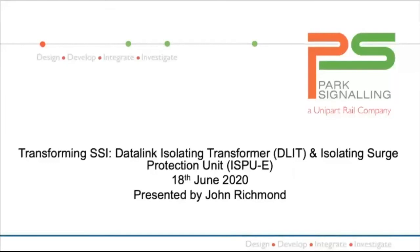So what we're going to talk about is the data link isolation transformer and the isolating surge protection units, which are produced by Park Signalling. What I'll do today, just a little process of what we'll go through, very brief background of the company. We'll talk about what the SSI signaling is and how the data link feeds into that, and then how the products that we've just mentioned here will help you with problems with your data links if you have them.